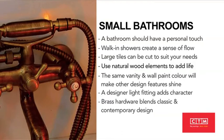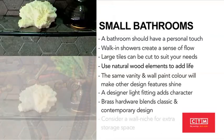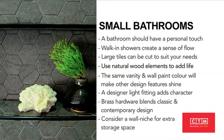Brass hardware is a great way to mix classic and contemporary design. The brass color works particularly well in a grey color scheme. When designing a bathroom from scratch, consider the incorporation of a wall niche. This is a clever way to create storage in a bathroom.